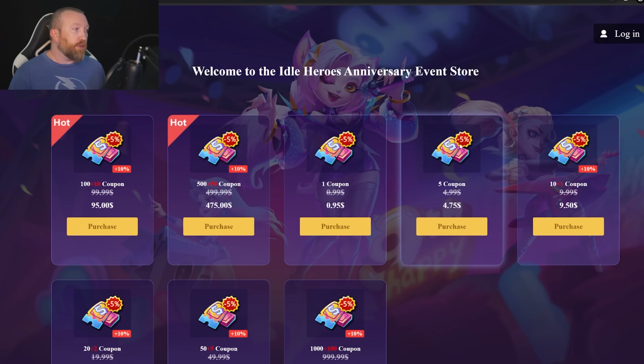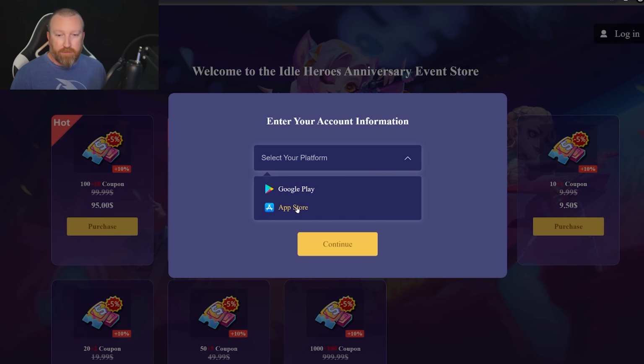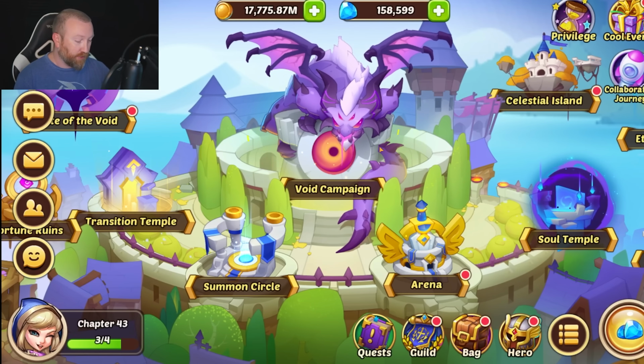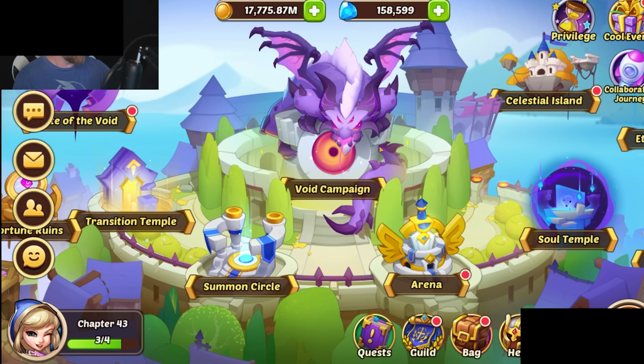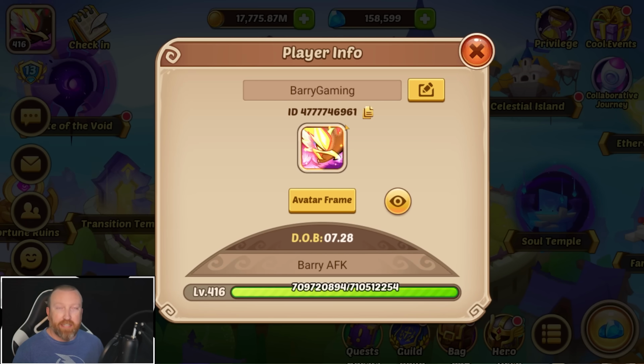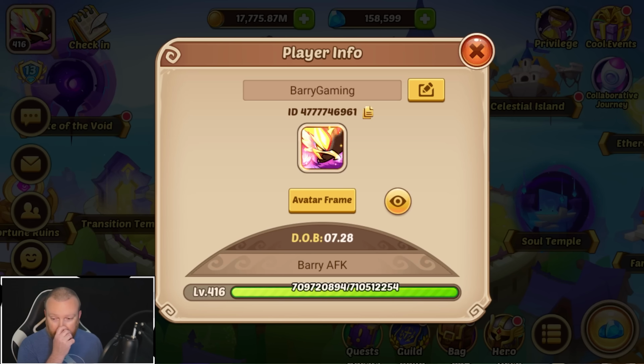So there's one thing you need to do before you do anything else. You need to hit this login button. You need to pick your platform, whether you are on the iOS App Store, that's what this one is, or Google Play. And then what you also need to do is come over into your game here. So let's just jump over into the game real quick so it's a little easier to see. You need to click up in your portrait, make sure you're on the correct server your account's on, and then click this little button here. That is going to copy us over and get the information that we need.